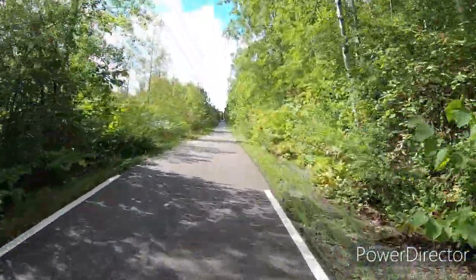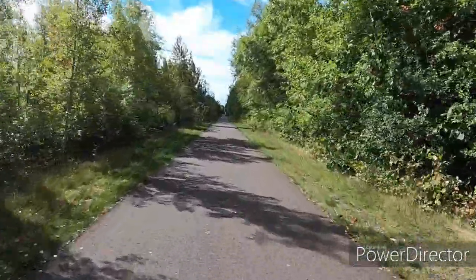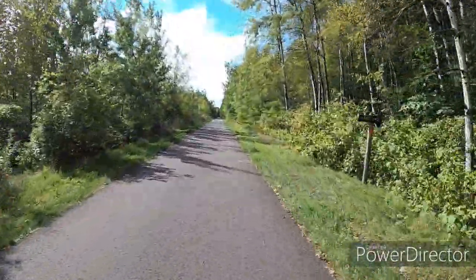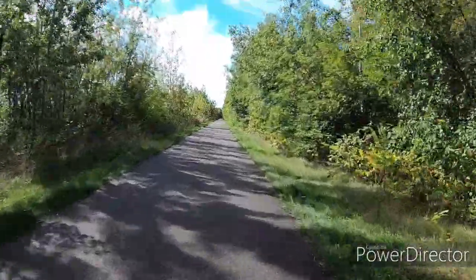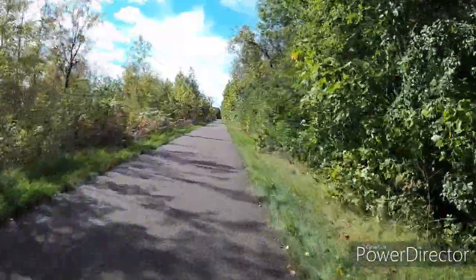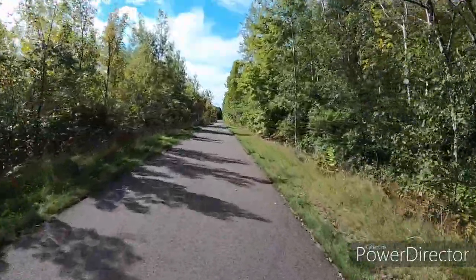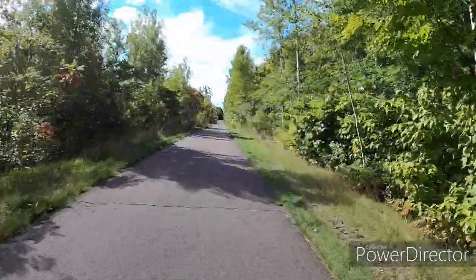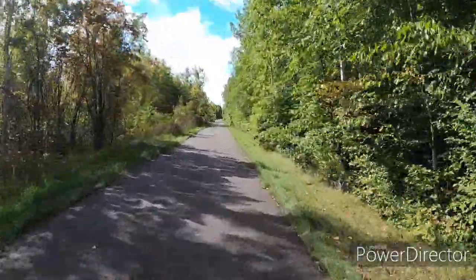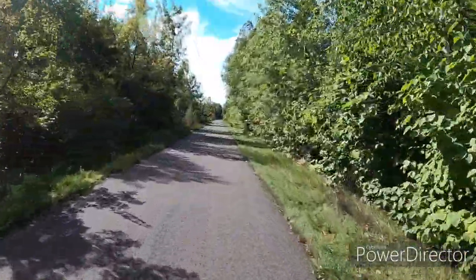So I think I'm coming up on that really pretty stretch where you cycle right between the rock formations. To my earlier point about probably a descent into Duluth, that was correct. So I've kind of got a steady, slow climb since I've left Duluth. So a little winded if you can't tell on the camera. Just pushing forward, and hopefully I'll get up to that section pretty soon and let you take a look at it.